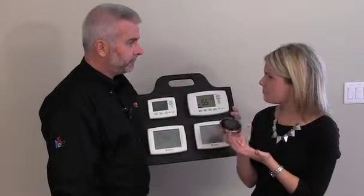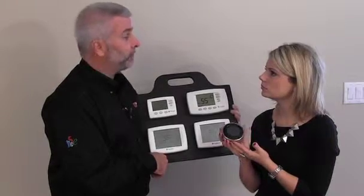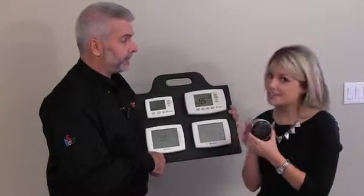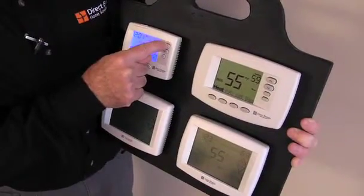So how much could you pick up one of these for? Is it decent? Yes, a learning thermostat like that goes for about $250. Okay. But it can save you annually. Absolutely. So what are the statistics here? What should we be practicing in order to save on energy?